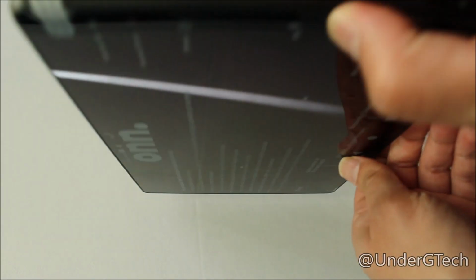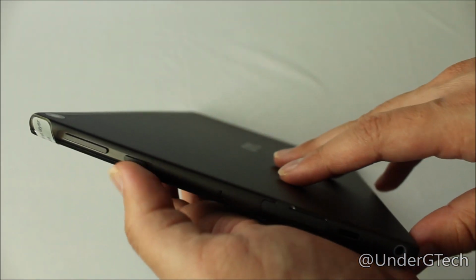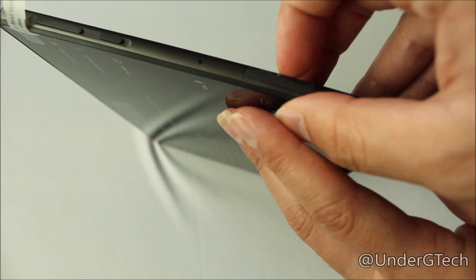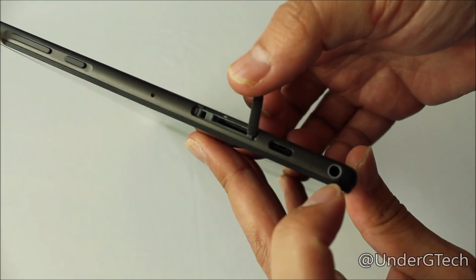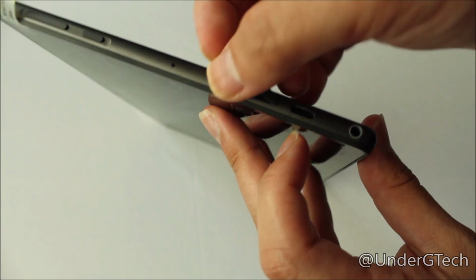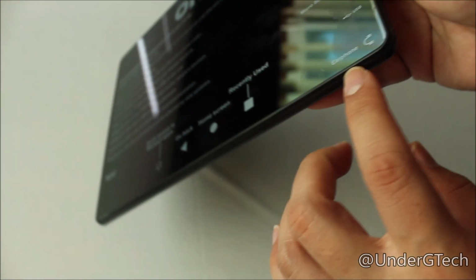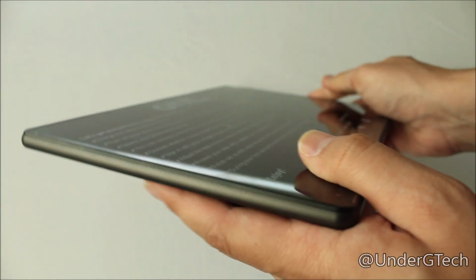And then starting from the right, you've got all your ports and buttons, or most of them: volume key, power button, a microphone, a micro SD card slot. If we open this up, USB-C underneath that, and a 3.5 millimeter headphone jack. I don't know why there's a cover for the micro SD card slot when you've got the USB and the earphones just exposed out there. Nothing on the bottom, nothing on the side.